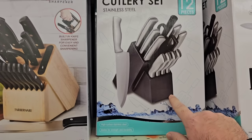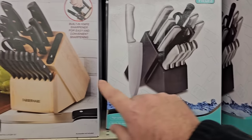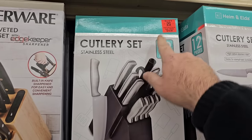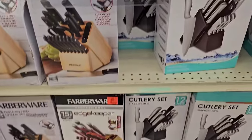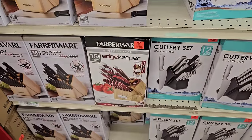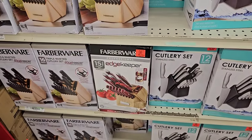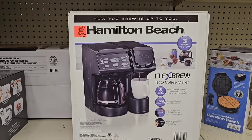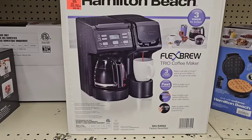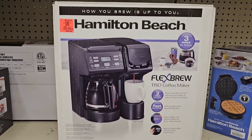They have this one right here. It's just a little smaller. Not as much in this one. But $19.99 for that. I feel like these are some pretty okay deals right here. They got a ton of them too. They got a lot more stuff in here than the last time I was here. So good to see. This is pretty nice right here. You got the Keurig thing and the pot combined by Hamilton Beach.